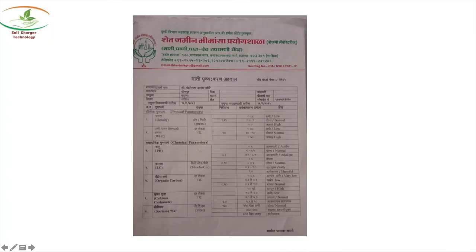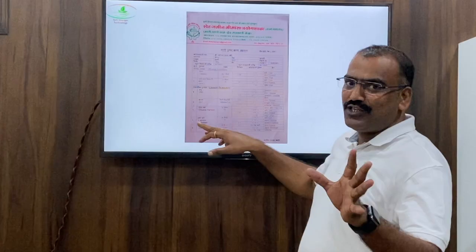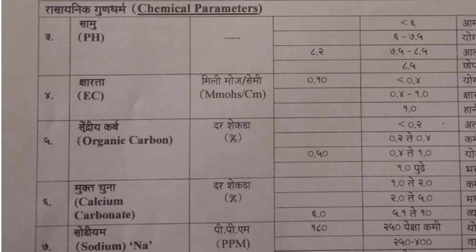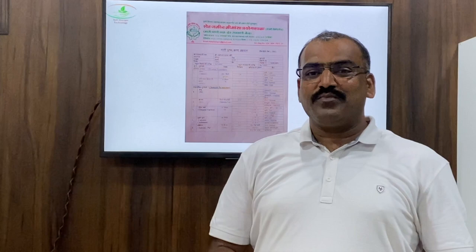Okay, next. You can see here, this is Pandanath Nahire. I translated it for you in English. Here I see organic carbon. This is 0.50 and they are saying normal. So this is not mine, this is all from labs testing. So we are confused about that. Do you get confused or not?